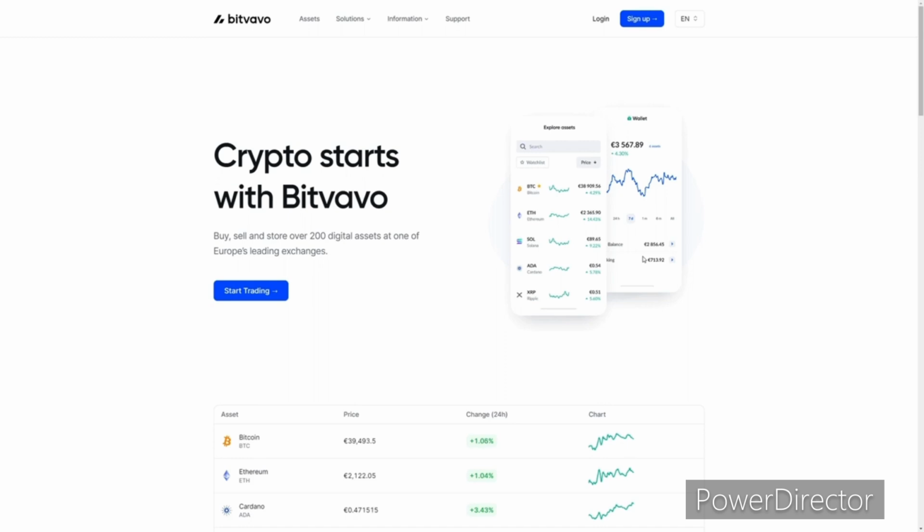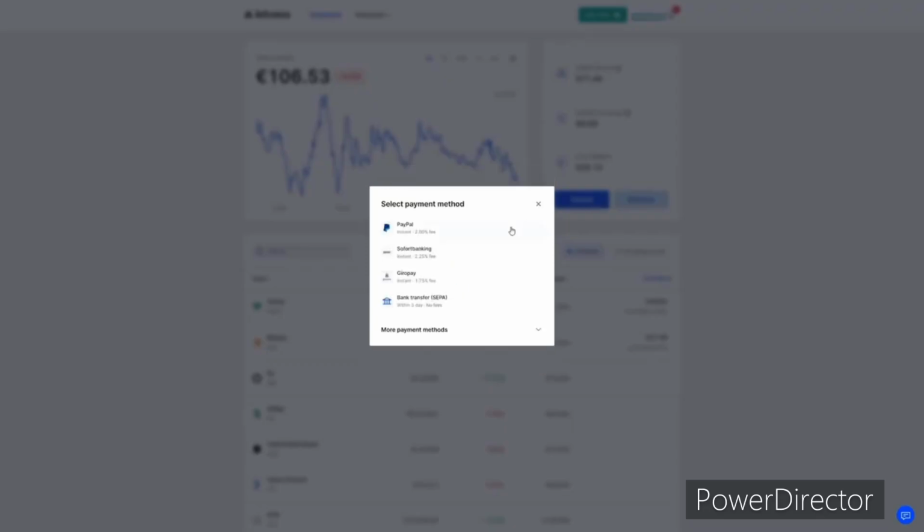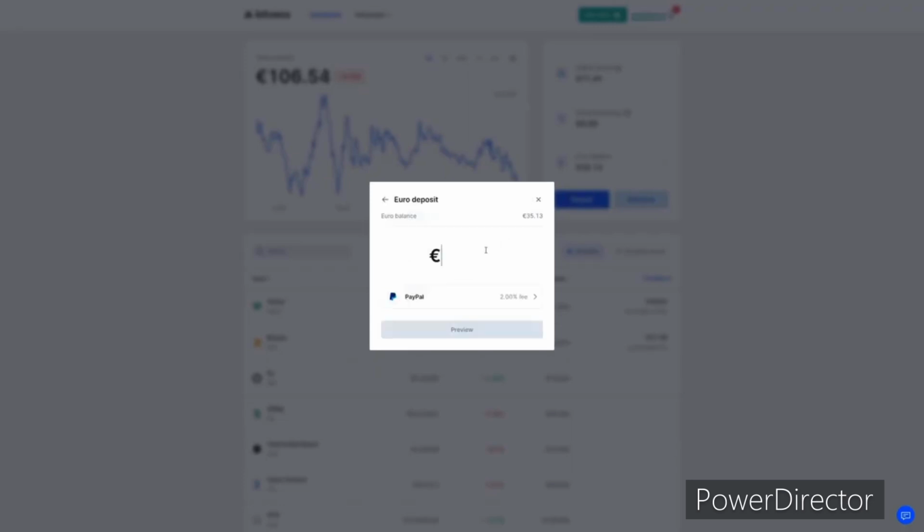If you don't have a Bitvavo account, go to the video description and click that link and register for an account. And then once you have an account, you need to verify your identity. Go to the top right corner and go to verification, and then you have to put in all of your personal details. Once you have done the KYC verification, go to the home page, go to deposit, and then you can already see PayPal is directly integrated in Bitvavo, and that's what I absolutely love about this.